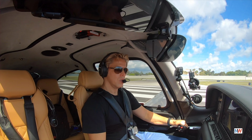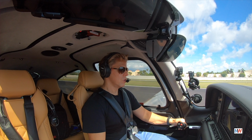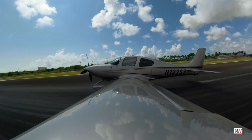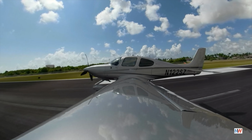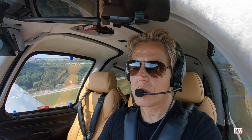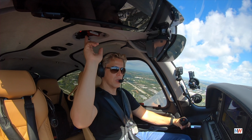Airspeed alive. Speed's looking good. Pressure, temperature looking good. 477 and good. Flaps up. All right, Garmin is now available.